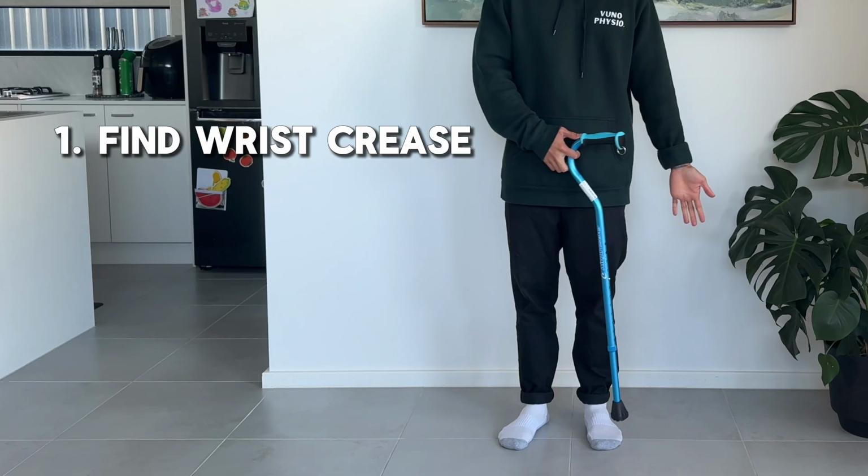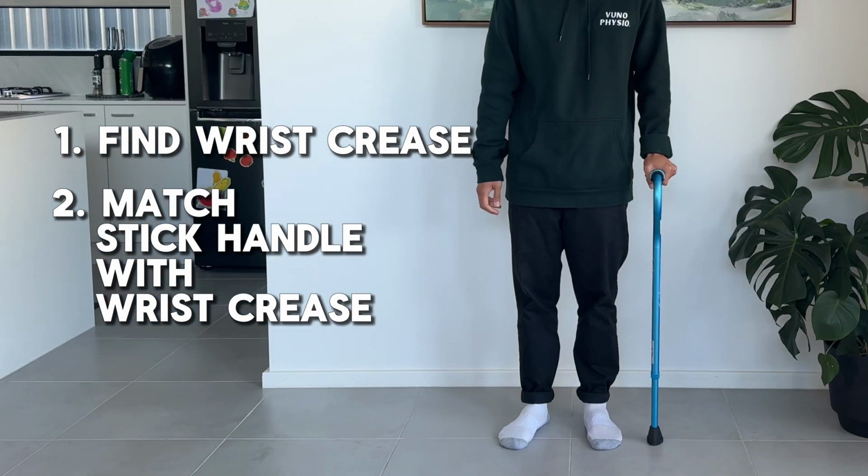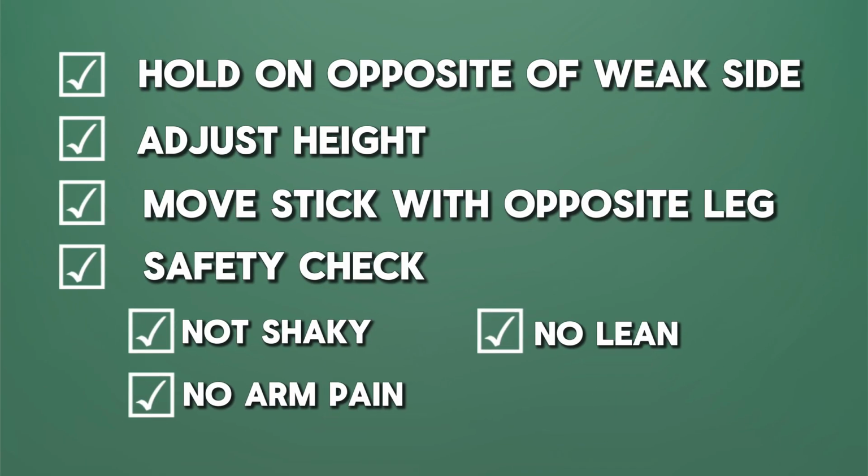And knowing how to walk with a walking stick correctly can improve your confidence in being out and about without the fear of falling. So I'm going to talk about the 6 most common mistakes people make when walking with a walking stick. Then I'll give you a step-by-step checklist to make sure you're avoiding these mistakes and that you're using a walking stick correctly.